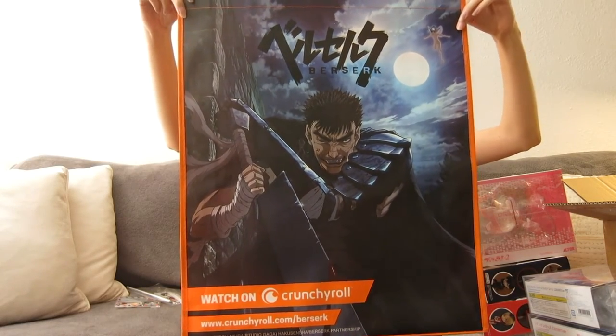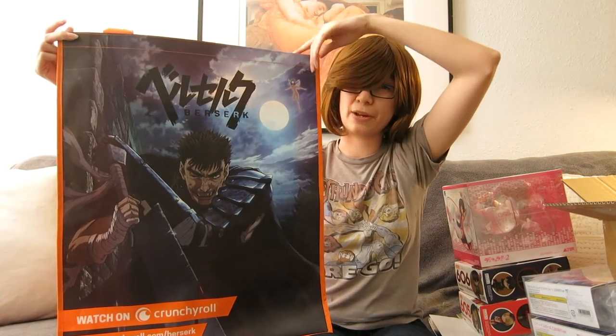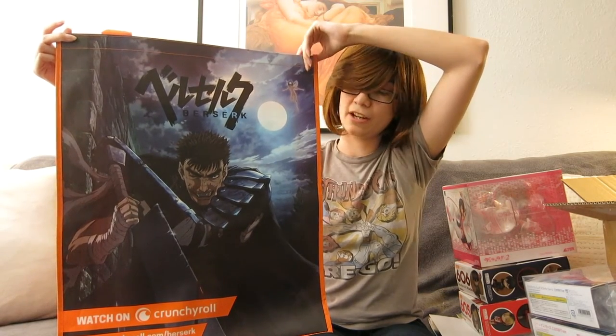I got the Berserk bag. You were only allowed to get one, but I guess you could have made a fake account with a new email address and gotten another one the next day. I didn't do that. I was thinking about getting the Berserk bag or the free bag. I ended up getting Berserk because it is harder to find Berserk stuff, and I can find a print of the free bag pretty much anywhere. So I decided to go with Berserk, and it's really cool.